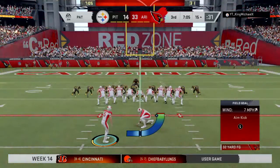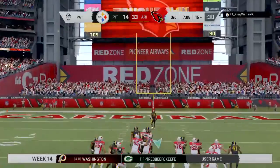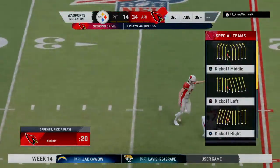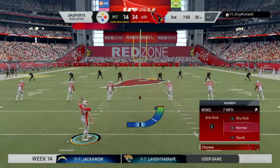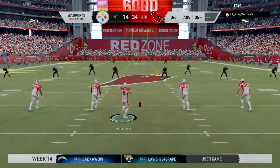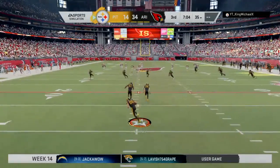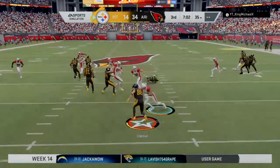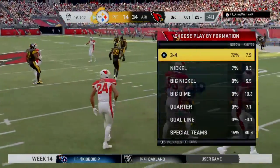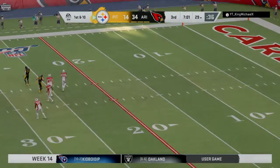McLaughlin now to add the PAT. And this is off the left upright, but he banks it through. How about that one? Following the touchdown, here's McLaughlin to kick off. This is taken just shy of the 10 here, and a good return as he'll be stopped just shy of the 30-yard line. The Steelers take over first and 10.